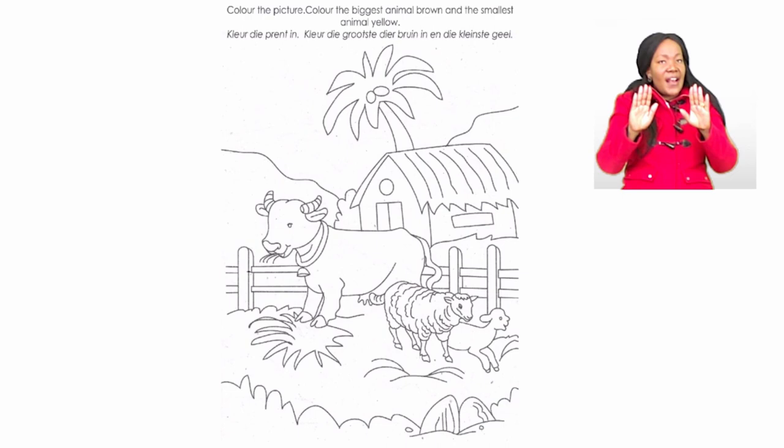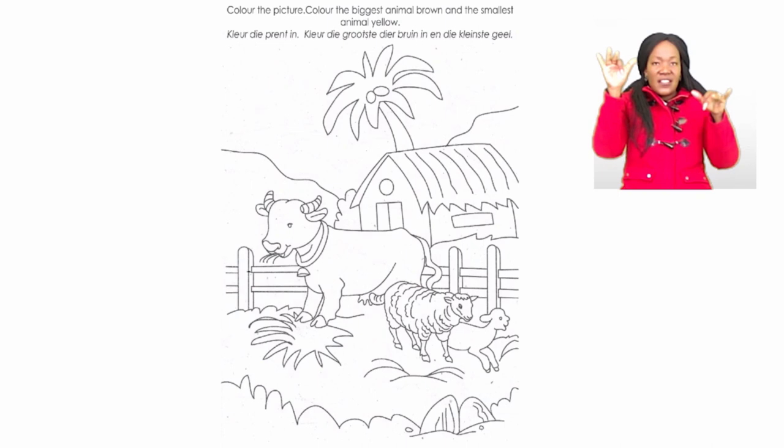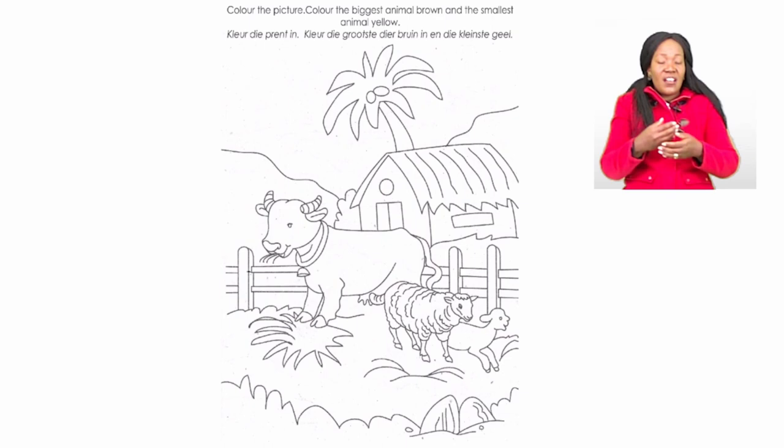Now let's look for the smallest animal. Which one is the smallest animal amongst the three animals on the farm? Is it the cow, the sheep, or the lamb? If you have found the smallest animal, you may color it yellow. Once you have finished on that page, we will end our lesson for now.